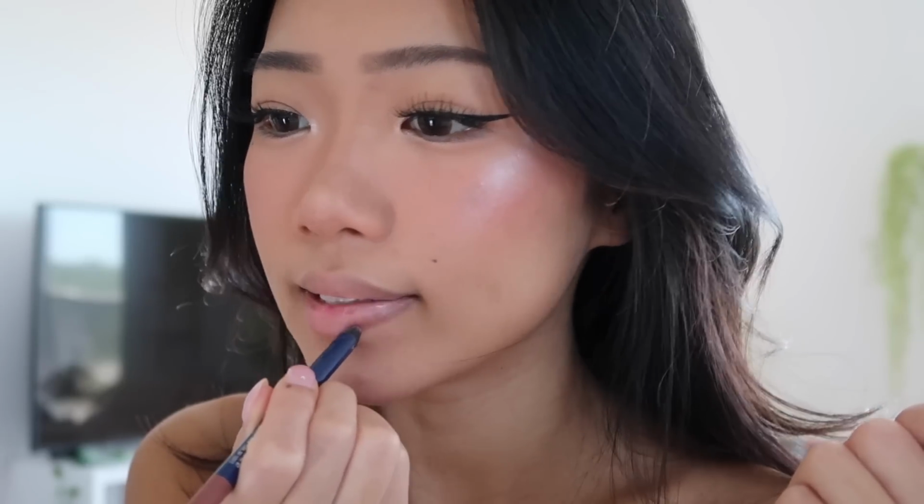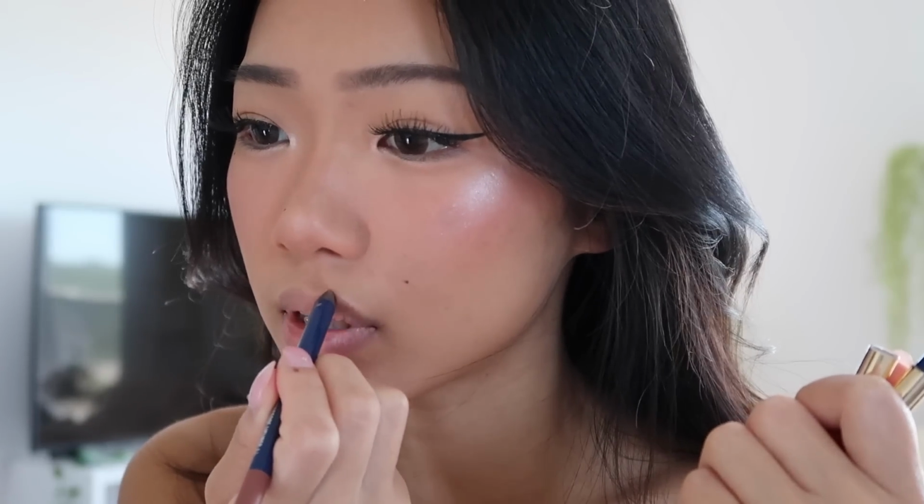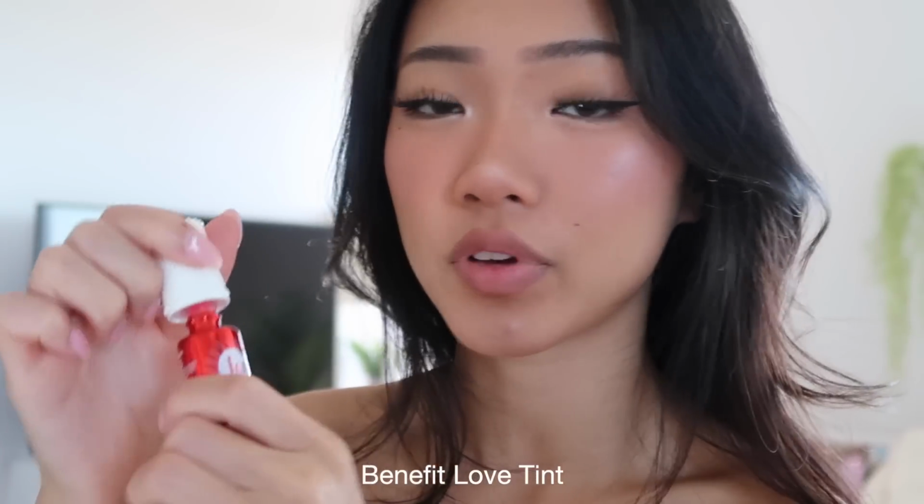So I like using either Luna or AI. Today I'm going to be using AI because I feel like AI is a little bit more pinky, whereas Luna is a little bit more brownie. It's like a beautiful natural color. So I like using this lip tint here and I don't put too much on because it's super pigmented, but this is the Love Tint by Benefit and I put this on like this.